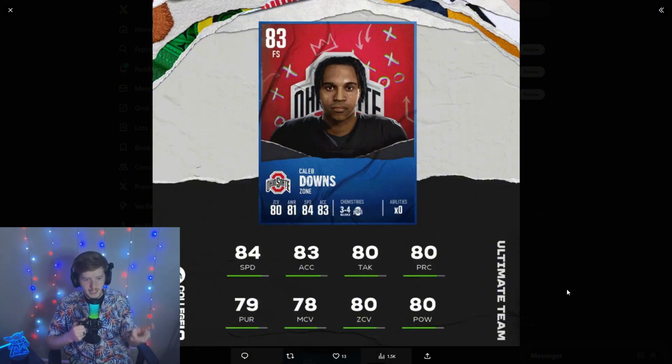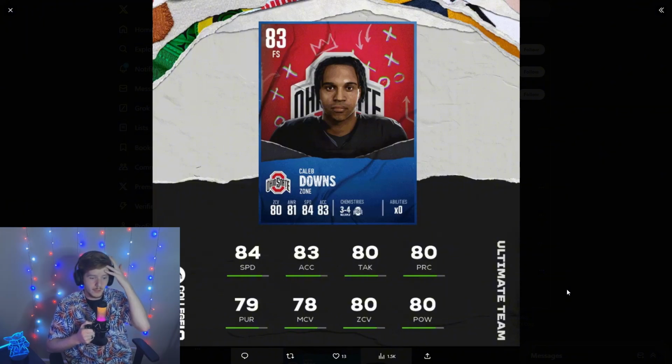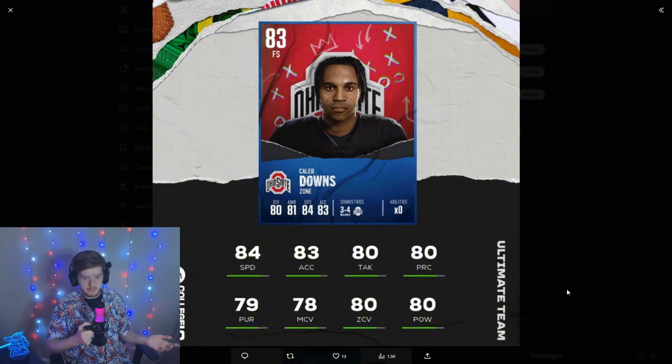All right, and for our second player, we actually have Caleb Downs from the University of Ohio State, the Buckeyes. Obviously, he's an 83 overall free safety. Now, this one right here is kind of tempting. I'm not gonna lie, this card actually looks really good. He has 84 speed, which at the beginning of the year, by the way, is really good for a great safety. He can honestly be your user if you really want to. So he has 84 speed, 83 acceleration, 80 tackling, 80 play recognition, 79 pursuit, 70 man coverage, 80 zone, and 80 hit power. Honestly, I think this guy looks really good. He looks like a really good card in my opinion.